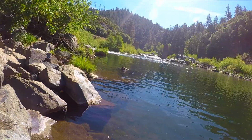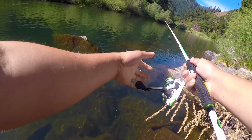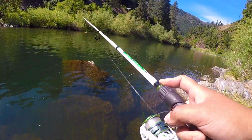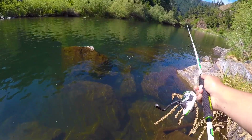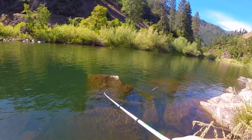A fish just jumped right next to me. Right there behind me. This cast just passed where the fish jumped. You don't want to spook him. That was a good sized fish. Oh man, I just seen one. I don't know what that was, but it was a big fish. Probably a big old northern pike minnow. I think we're gonna walk up to where the water flows in here.